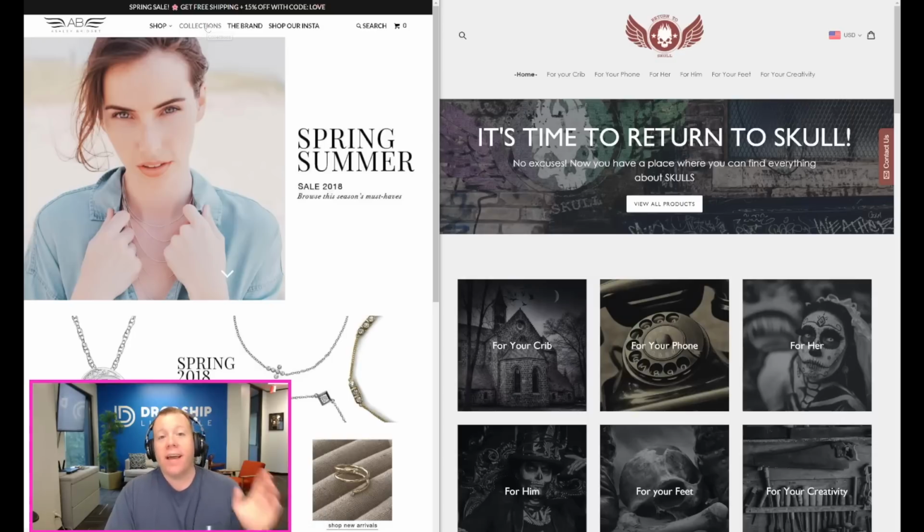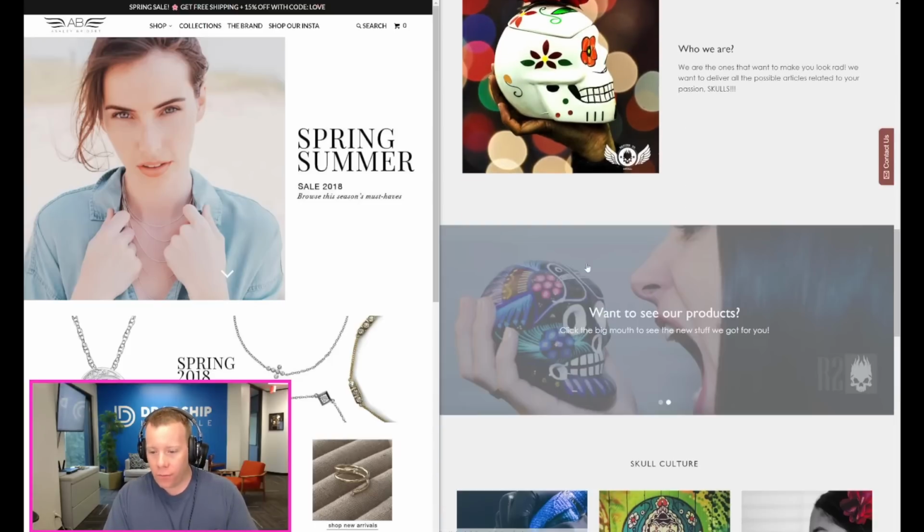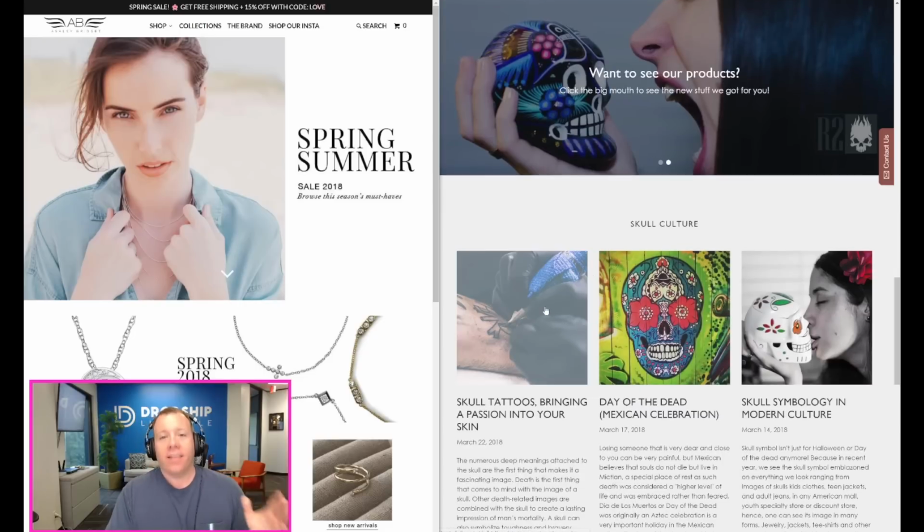Next, they have collections. This is something I would definitely recommend you do as well. Again, I know a lot of people are selling these same types of products, these skull themes. So try to make your own collections. So maybe, again, I don't know the terminology in this niche, but maybe it's Gothic, or maybe, I saw you have a blog post on it, maybe it's the Mexican style, whatever they call that, right? Day of the Dead. Create these as different collections and then take similar looking products and put them in there.